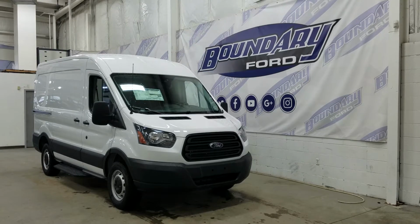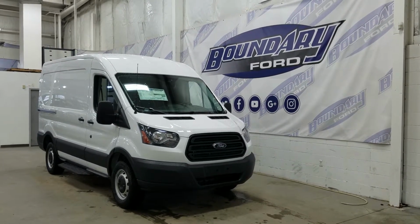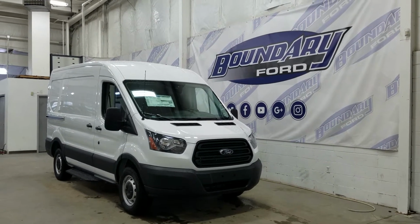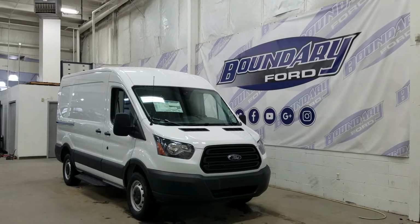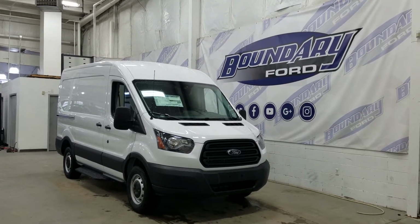Now at the front we have our halogen high and low beam headlights, and over at the side we have our 16-inch wheels wrapped in our Continental tires, as well as our cut black mirror caps and black door handles. We also have our sliding rear door at the right side, as well as an alarm system built into our cargo van.